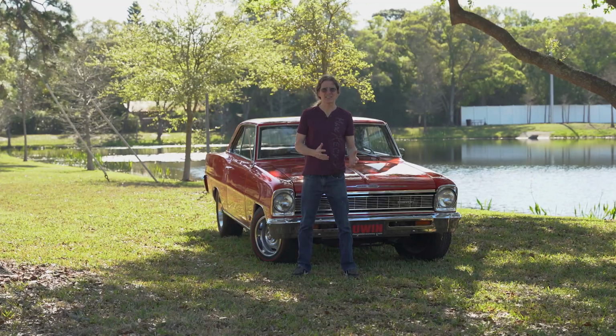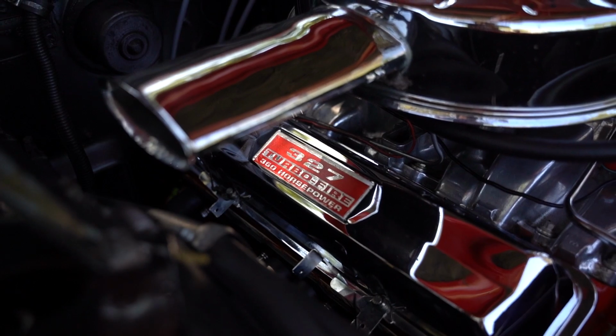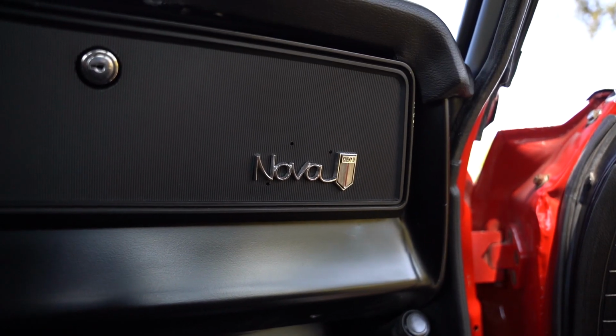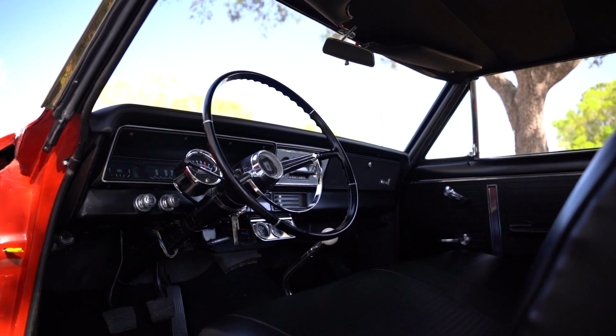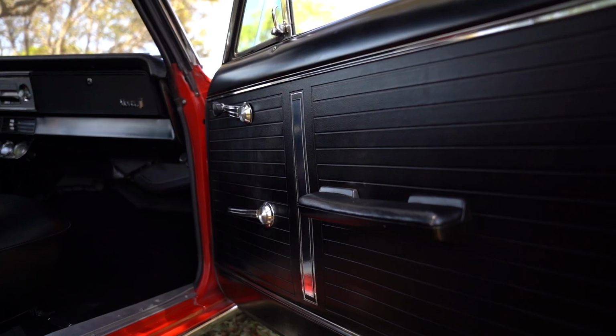What a fantastic ride. 327 high-performance V8, 4-speed, bench seat, classic 60s styling. This Nova has it all.